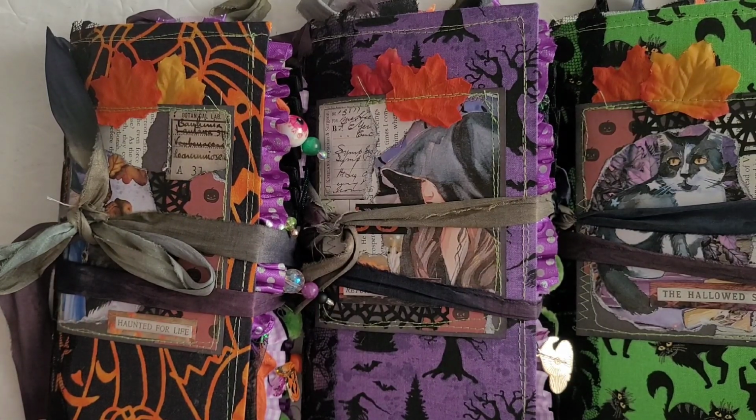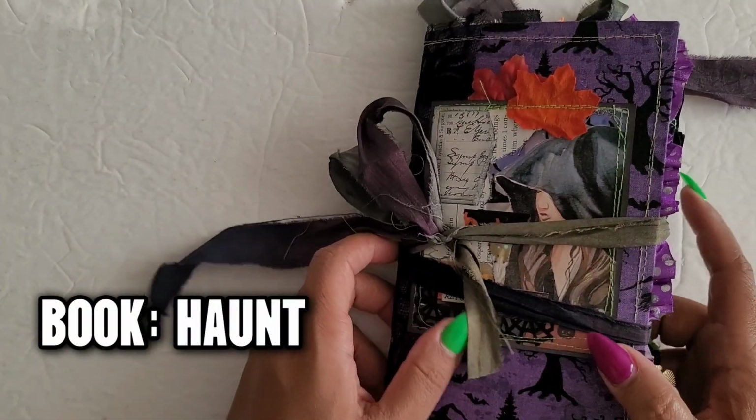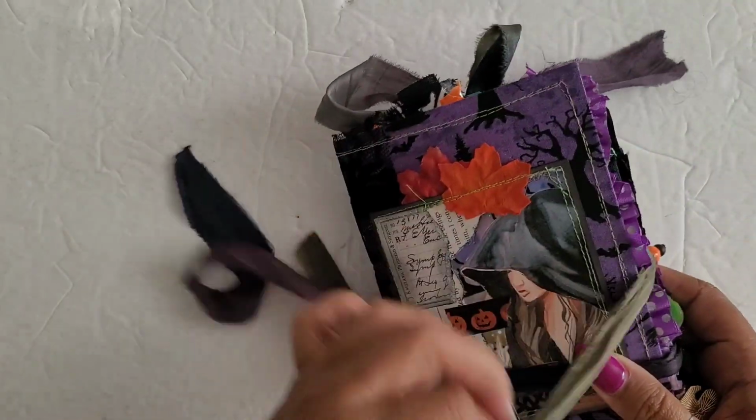Okay, so here we go. All right, I'm at the end of the day here, so I hope that the lighting and everything is okay. So I'm going to be going a little bit faster just because I don't know how quick the sun is going to set. They're all closed with Sari Silk.